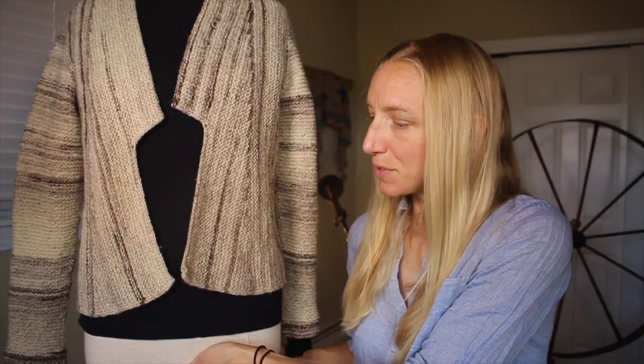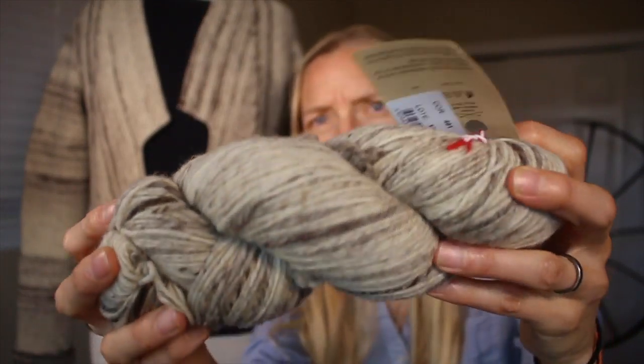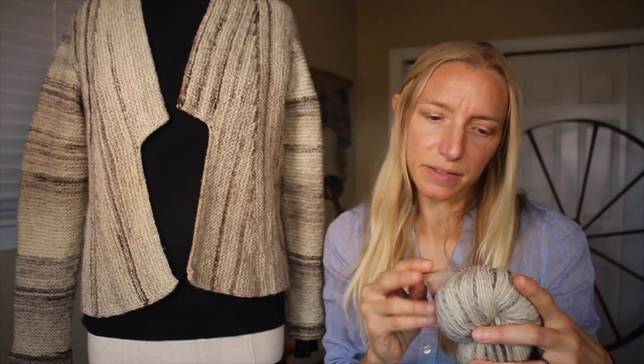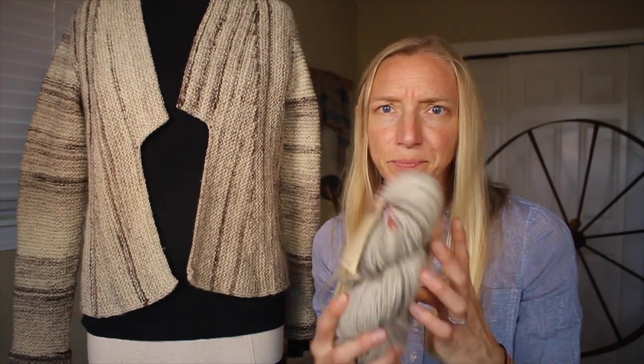One of the things I tried to do with this yarn, and this is the yarn that's called for in the pattern, it's this Rumo, Rumo's the sweater. It's this Beroya yarn, and I've showed this on here before. It's a beautiful singles yarn that's variegated and very woolly. I know it's 100% wool, but it's Portuguese wool.